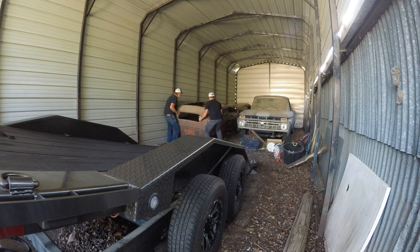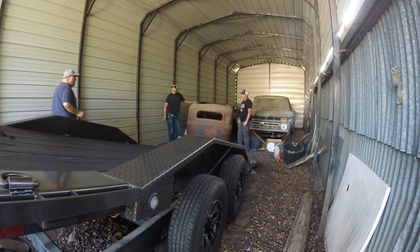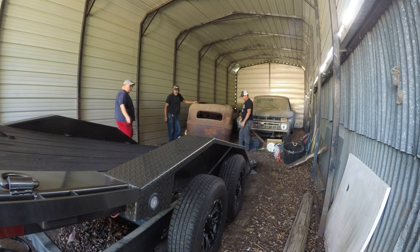This is a hydraulic tilt? Yep. I've got a tilt trailer. Mine's just manually built. It's a steel floor, but it's got that rubber on it that makes it hard. You can't slide these things up on there.